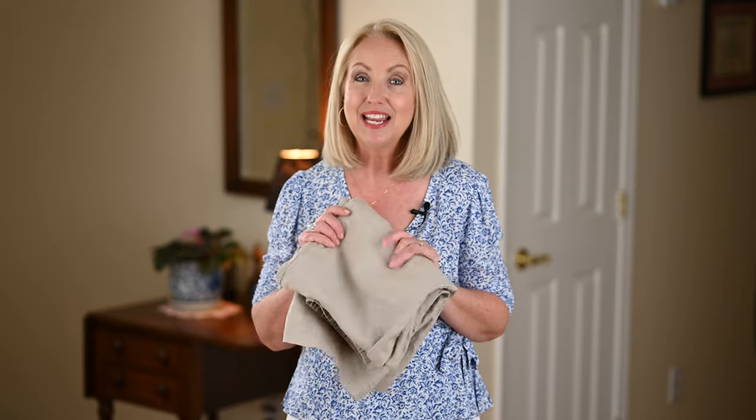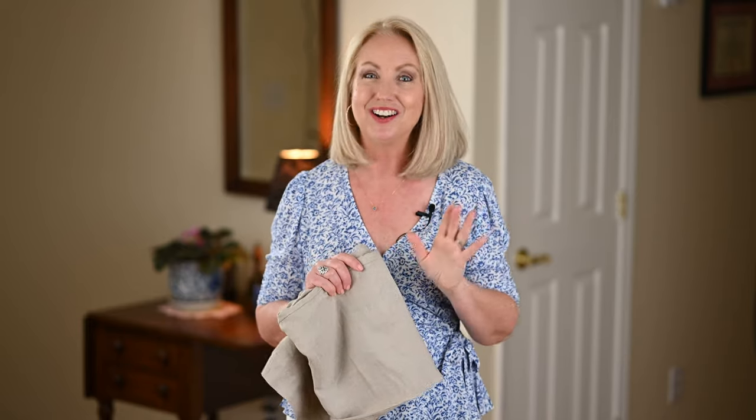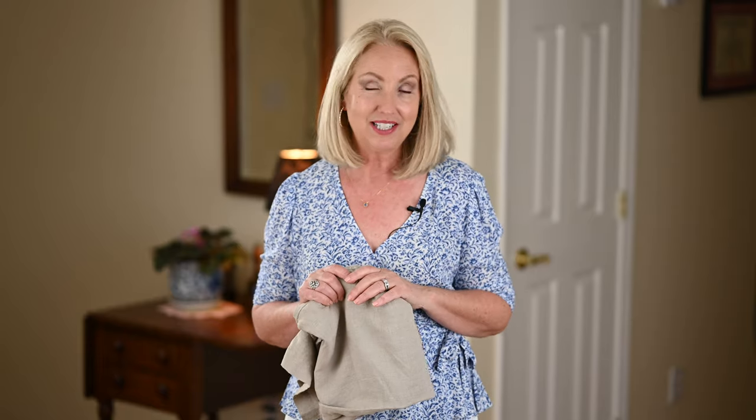Enjoyed that. Boy, I am loving these linen pants. I am wearing them on repeat all the time. I find myself gravitating towards them.